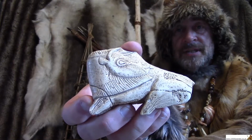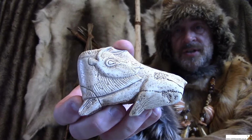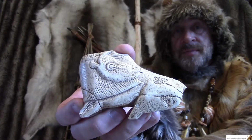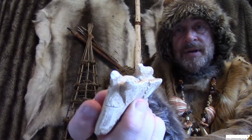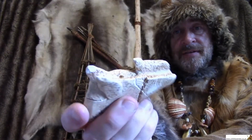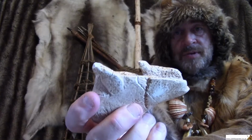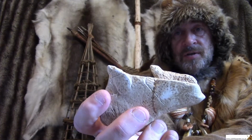Now then, what was this for? Was it just done as a piece of art? Was it just done as a toy, like a toy animal for a child to play with? Was it done as a special ornament? Well, the clue is in how many feet it's got. If you notice, it doesn't have 4 feet, it's only got 3 feet. And because of that, some people think that it might have been carved for a particular use.